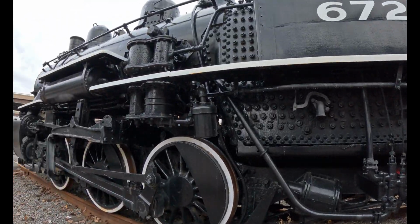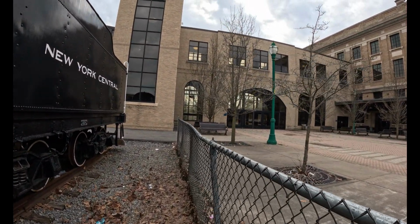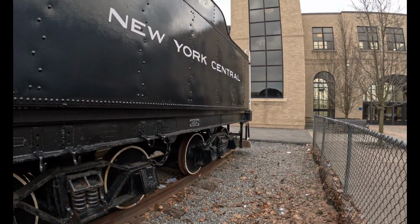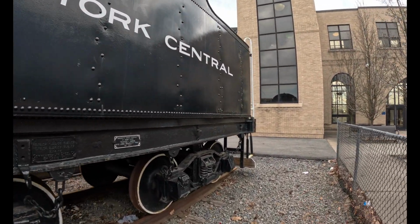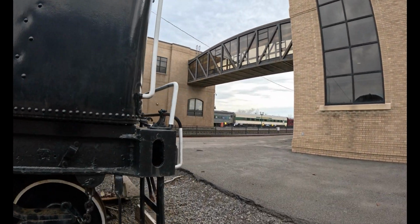Pretty cool. Well, I'm gonna go in the building. Maybe we can find somebody that can help us out with a little bit more information about this. I'm gonna take some pictures around, some video, some passing trains. Just awesome. I'm gonna enjoy this. All right, let's get it, guys.